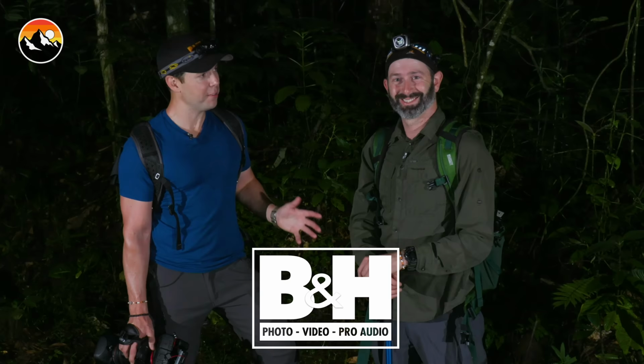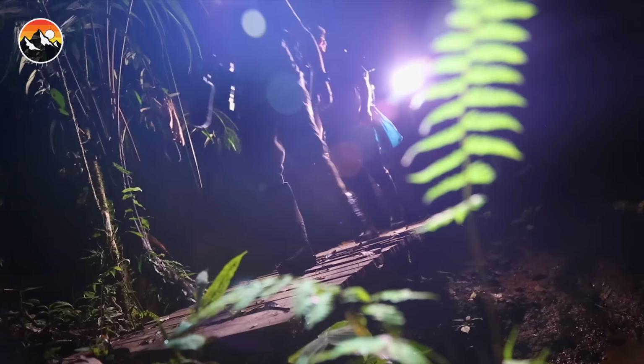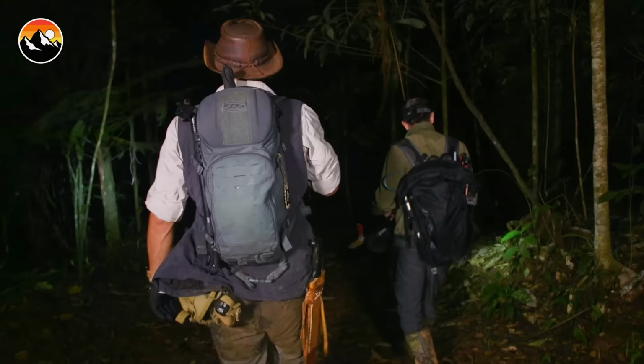Mario, what are we doing out here in the middle of the jungle at night? Well, we're gonna do one of our favorite hobbies called night herping. Night herping? Well, I know what that means, but I think some people at home might need a little explanation. Night herping very simply is searching for reptiles and amphibians.